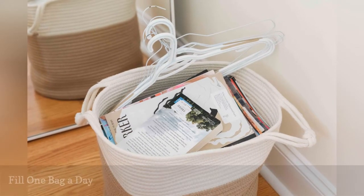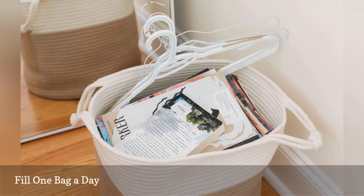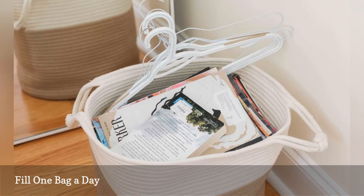Decluttering your entire home at once is daunting. Instead, commit to filling just 1 trash bag a day with things to donate, shred, or trash. Breaking it down into this small task will make it much easier to complete and commit to.